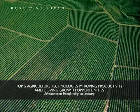As discussed earlier, we will be focusing today on 5 important, impactful, and disruptive technologies which are going to have significant impact on current agricultural practices. The first technology today is crop sensors and equipment telematics.